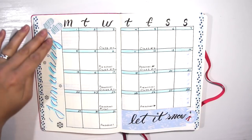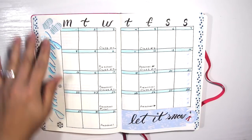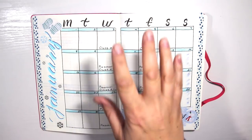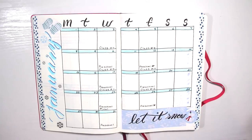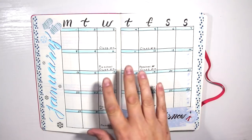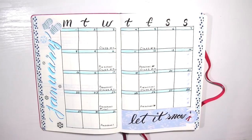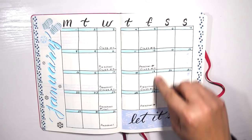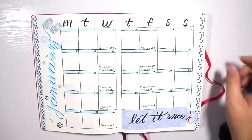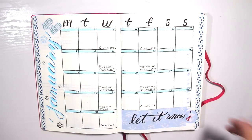Okay, so over here I have my January title with a couple cute snowflakes and some mittens. So I went with a snow theme, obviously. And the only things I've entered so far are just the hard landscape of what's going on those days. So I have a writing class I'm working on, and then my son has preschool on those days also. The writing class is online, by the way. And then I have the little stars next to the preschool days that I'm working in the class. That's just a little note to me. And then I can fill the other things in.